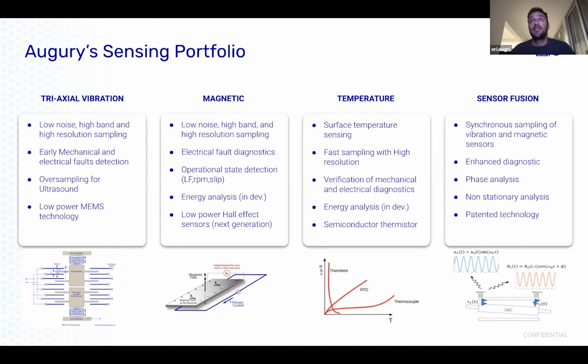And in addition to that, we use a specific edge sampling technology for sensor fusion to sample the magnetic and the vibration sensors within each sensing unit synchronously, with microsecond accuracy, in order to correlate between the phase of the vibration and the magnetic.